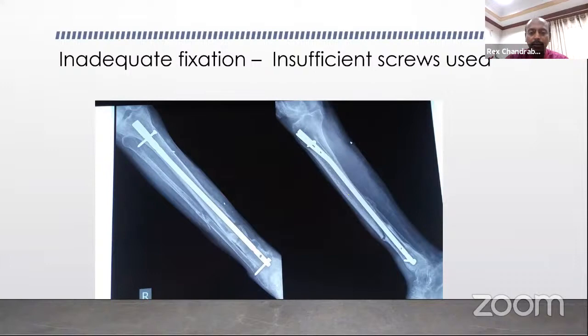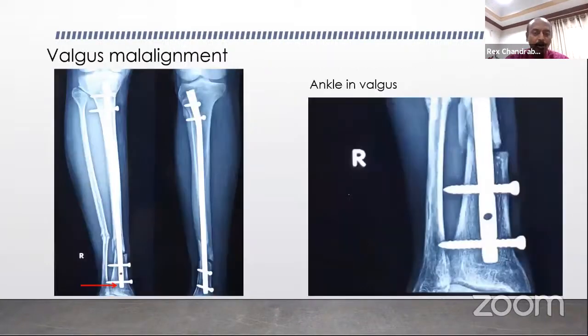So there are various ways to check the reduction. Insufficient screws again is a problem. Some of the screw nailings I've seen, there'll definitely be a high chance of non-union. You'll be lucky to have this fracture heal if you don't respect the biomechanics. So always respect the biomechanics.